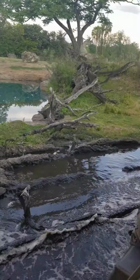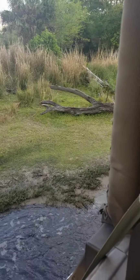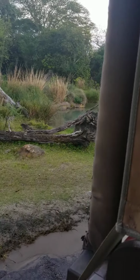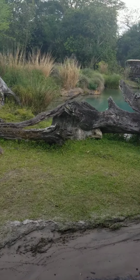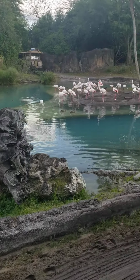Well, on this island, there's going to be a group of greater flamingos. And you'll never see a flamingo by itself. It's always in a group like this. And a group of them is called a flamboyance. Something pretty cool about these animals is that they're not born pink. Their natural born color is gray.